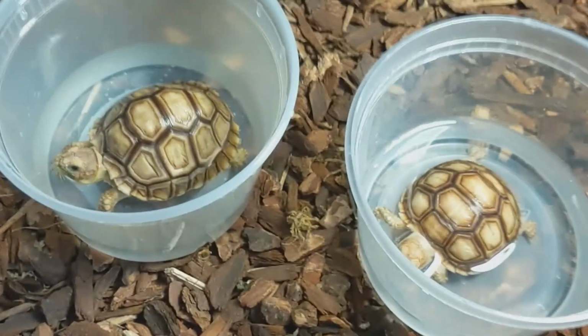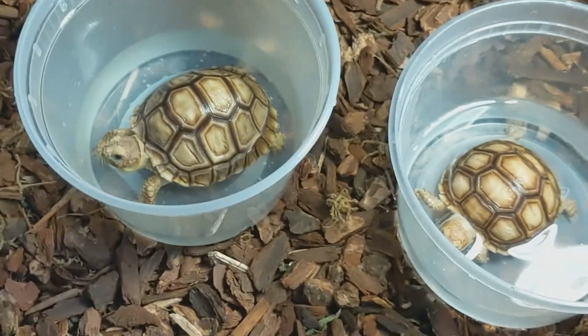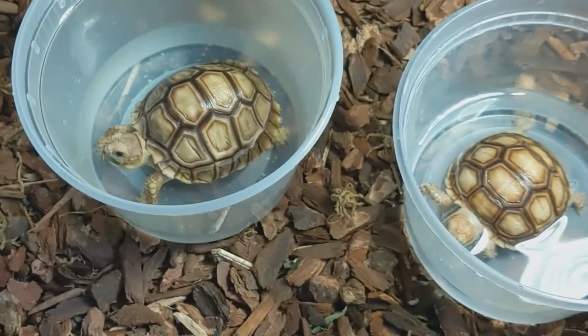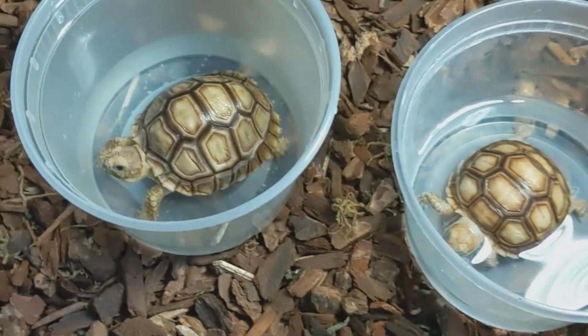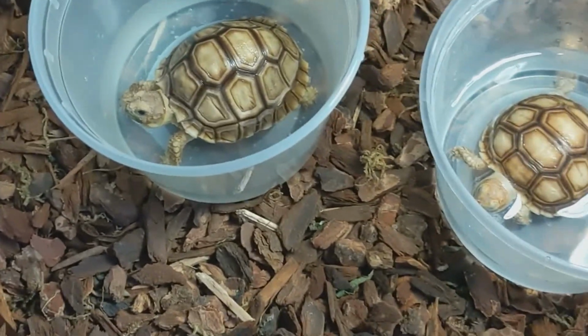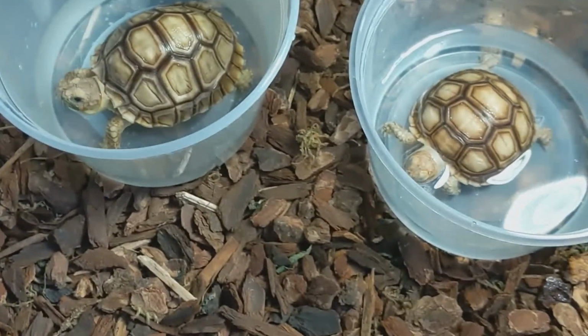So when these guys grow up, they're pretty lean, right? Very little fat on their bodies, a pretty lean species, very strong, so just keep that in mind when you see these guys. They enjoy their little soaks, and they'll just kind of sit there.